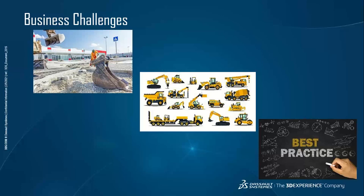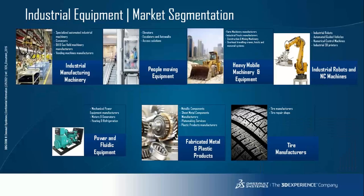And in the subsequent slides, we'll see how we are going to address these concerns. So moving on, this is how the construction equipment or the industrial equipment is segmented.